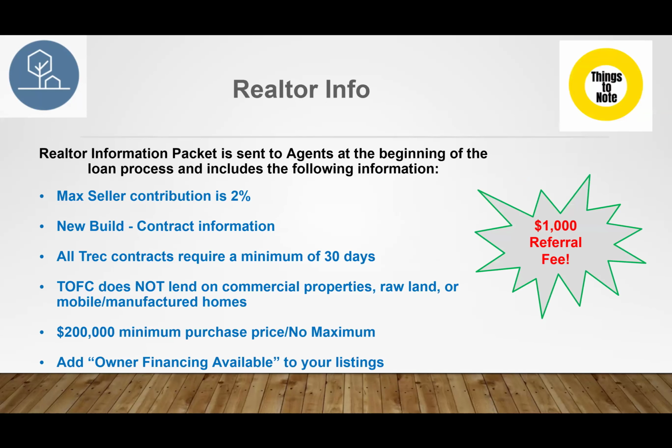This is just a bit of realtor information for you guys on these investment loans that we're getting and our investors are obtaining. The max seller contribution is 2%. If your buyer wants to do something more, or your seller is willing to do something more for your buyer than the 2%, get with us and we can do something outside of closing to help them get that done. But as far as on the loan and on their closing disclosures, 2%, and on the contract, 2% is the highest that we can do.